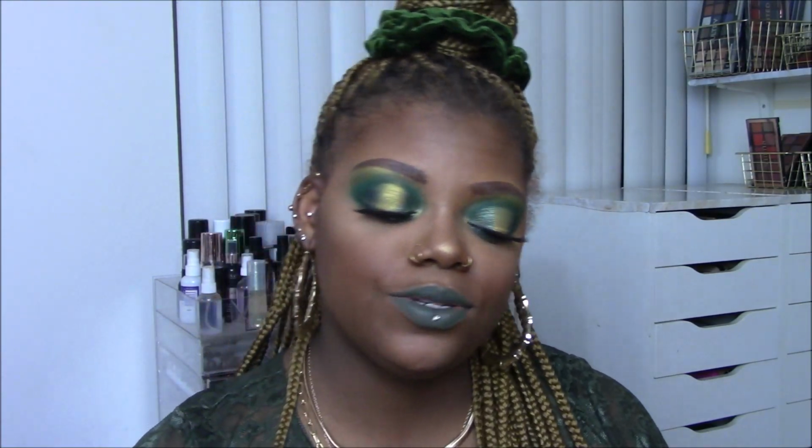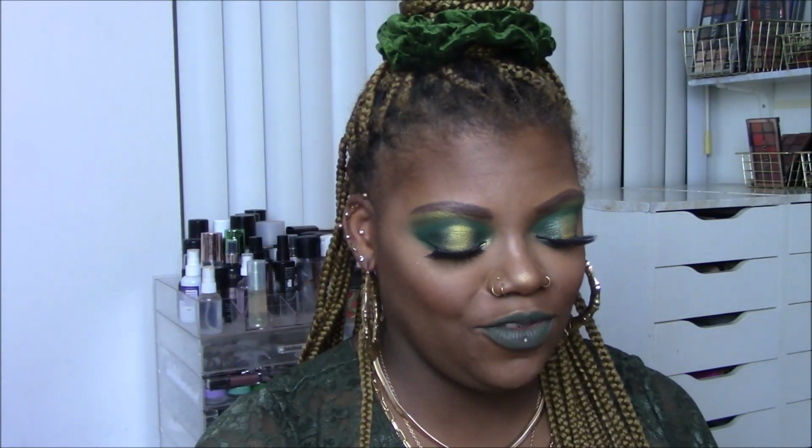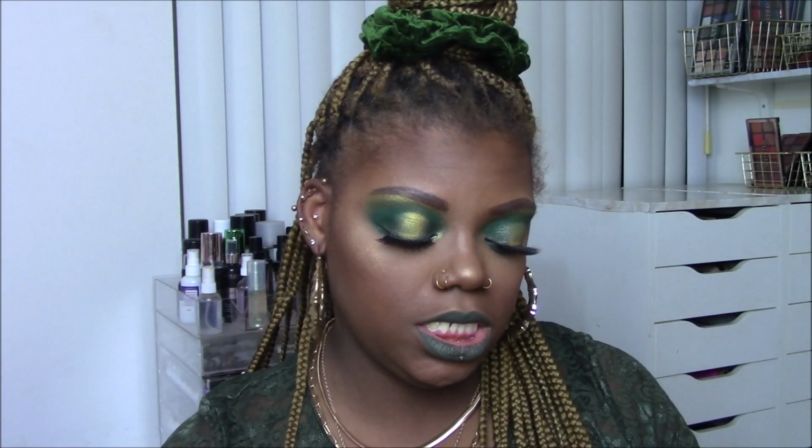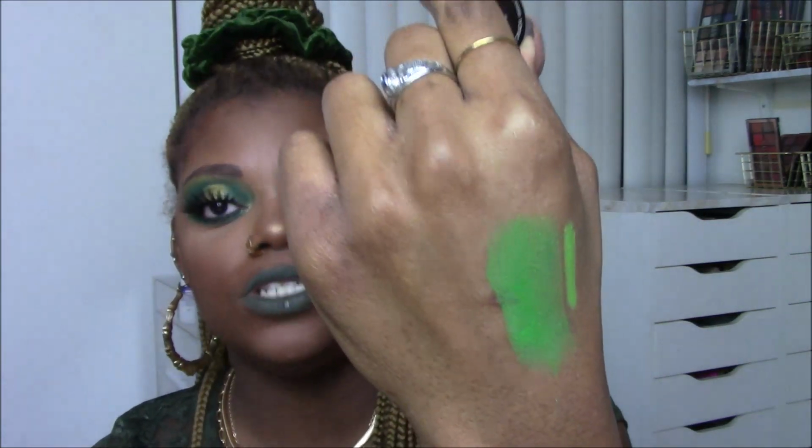Alright, I got 2 single shadows for you. Neither one is from Give Me Glow this time, but one is from Suva Beauty. This is the Clover Club matte green. You can tell what kind of greens I like, these bright greens. Look at that. Beautiful. This is one of their UV ones as well, if I'm not mistaken. Look at that. Gorgeous.